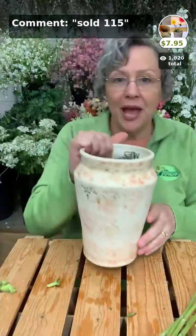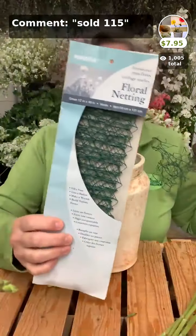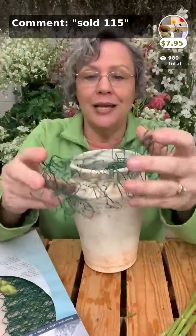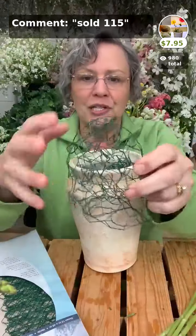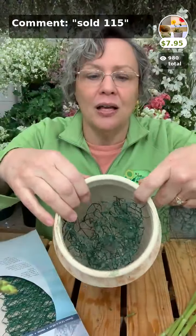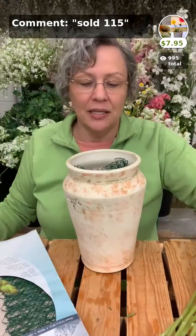So next up we have our floral netting. Comes in a package like this, and it's 12 inches by 48 inches. That's pretty good size. So you just cut a big square, and it's pretty easy to cut with a heavy-duty pair of scissors or a snip, and you just make it into a ball, and it gets stuffed in a crock. Works better with non-clear containers. It needs to be a solid container.